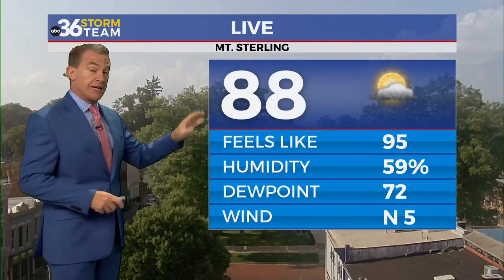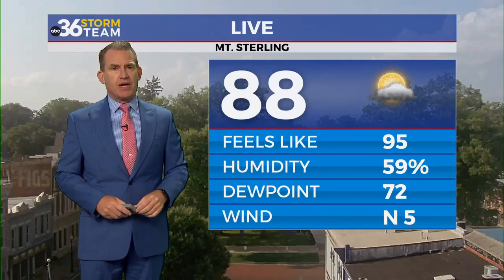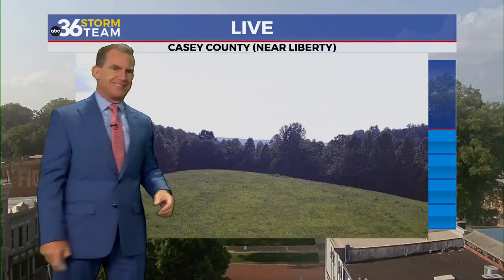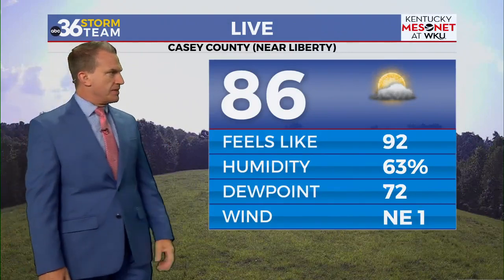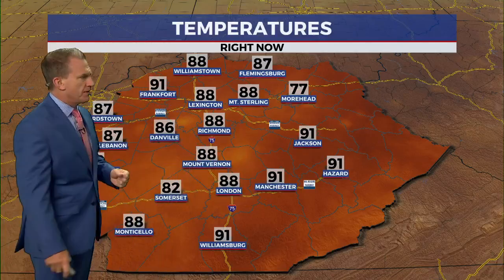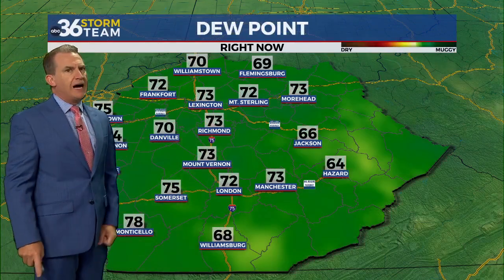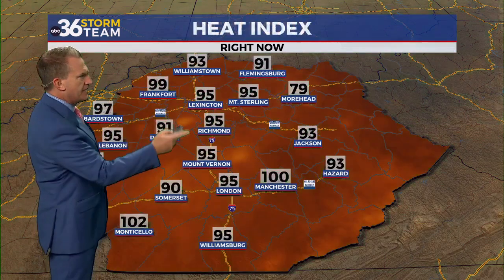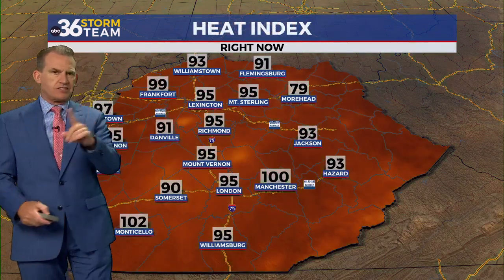Mount Vernon, or actually Mount Sterling, that is, talking about Mount Vernon with all the rain around. 88 there. Temperatures kind of overachieving a little bit today. Casey County near Liberty, 86 there at the Kentucky Mesonet. You can feel it out there again, upper 80s to around 90. Biggest difference, dew points higher than they have been the last couple of days, and that's why when you look at our heat index values, they're actually just a touch higher than they have been yesterday, day before, more so mid to upper 90s, a few spots reaching the 100-degree mark.